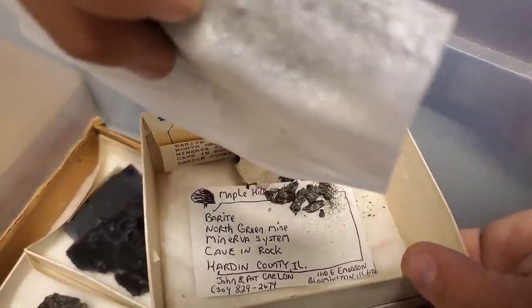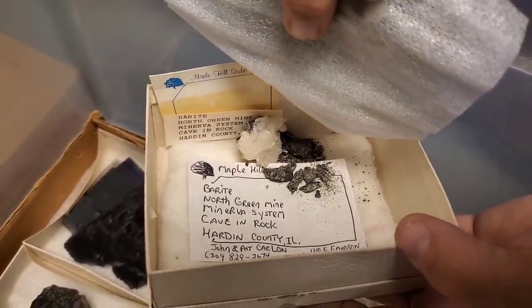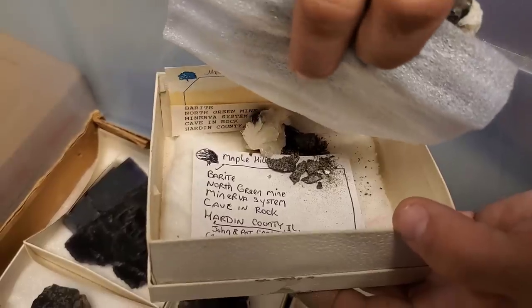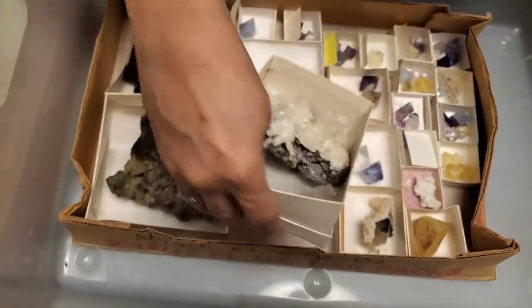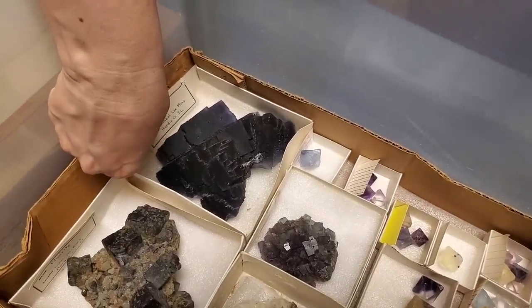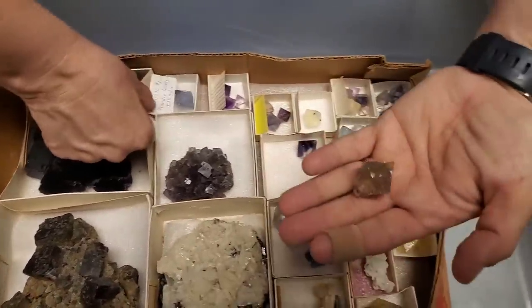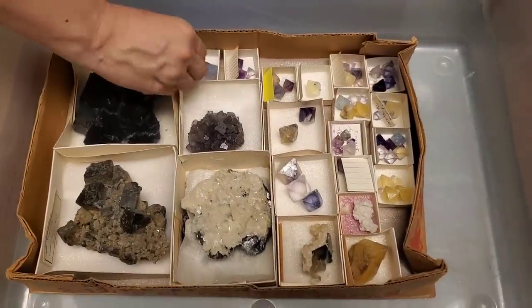Maple Hill barite. North Green Mine. Cave and Rock. Hardin County. Cool. Nifty. It looks neat too. All right, look at these guys. Digging it. All right, those are cool.